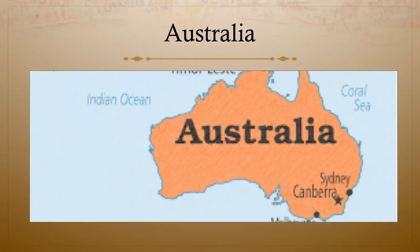To go to Australia, you require a visa, a traveler's visa, for which there is no fee. However, there is an option of applying online, for which there is a fee of $20 in Australian dollars. The exchange rate is currently $1 Canadian equals 97 cents Australian dollars. Pretty close.